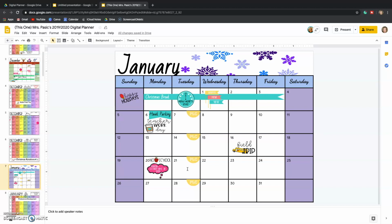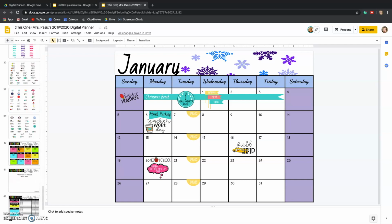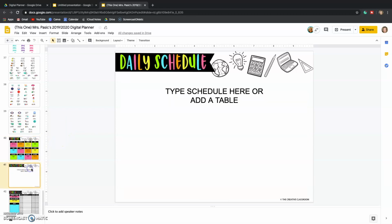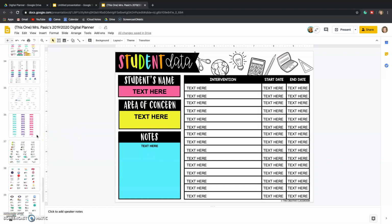You can also make it your own by adding different layouts. At the bottom down here, I have a birthday layout. Right here, so I have all of my birthdays here. You can also create that. You can create a daily schedule, and you can track student data here as well. There are a lot of Teachers Pay Teachers digital planners that have all of this stuff already made for you, but sometimes they either have things that you don't need or they don't have things that you do need. So it's really nice to be able to have that option to create those on your own.